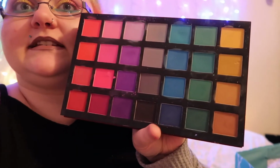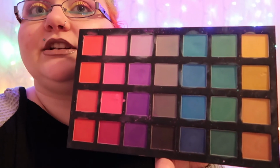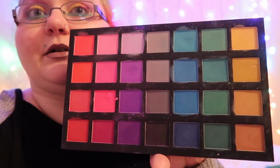This is a really colorful palette. It's full of matte shades. But this is a very, very high quality palette from Makeup Revolution. You can get this at Ulta Beauty. You can get it online and in stores. And you can make pretty much any color with this.